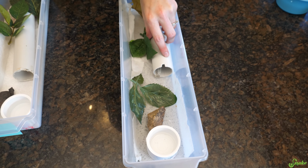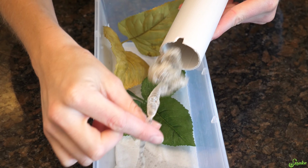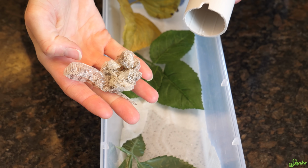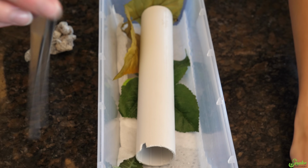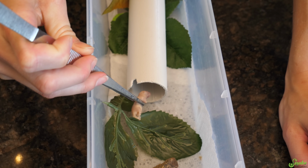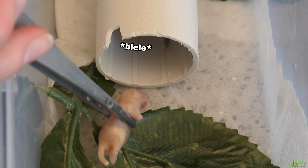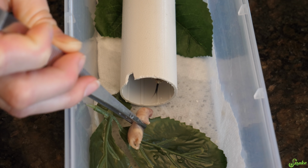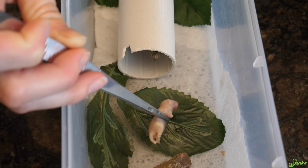Next, we're going to feed one of our multi-het babies. Oh, we did shed. Look at that. A clump of shed. Oh, that's a nice shed. Let's see if we can get him to come out of his tube with some food. Oh, I hear a little tail buzz. Oh, I see a tongue flick. Oh, back up a little bit. Yep. Oh, what was that?